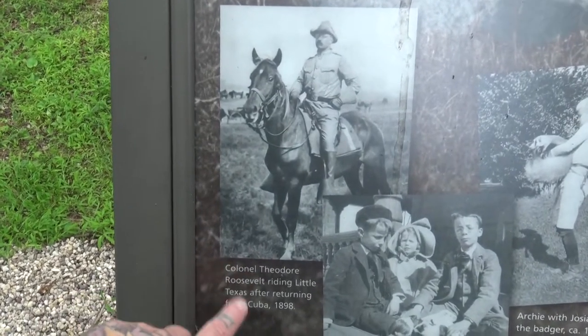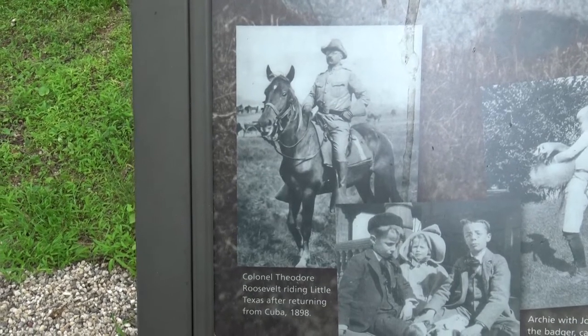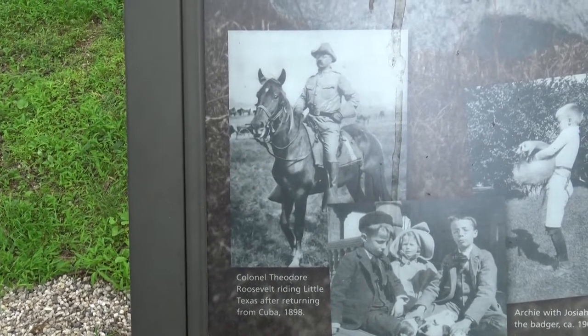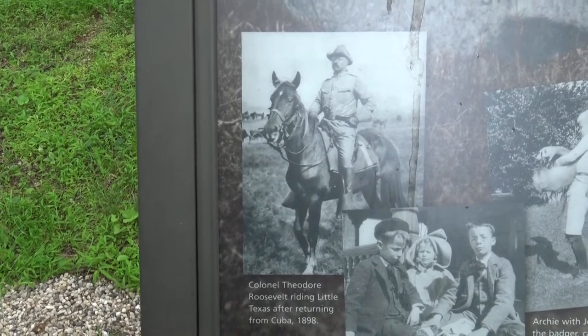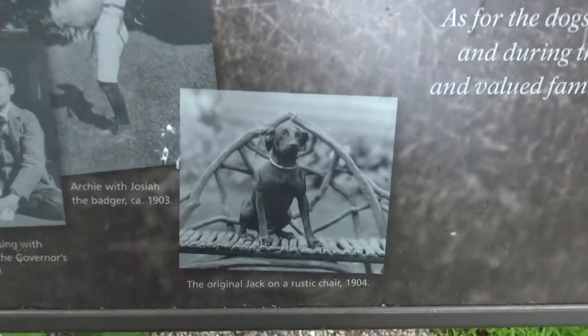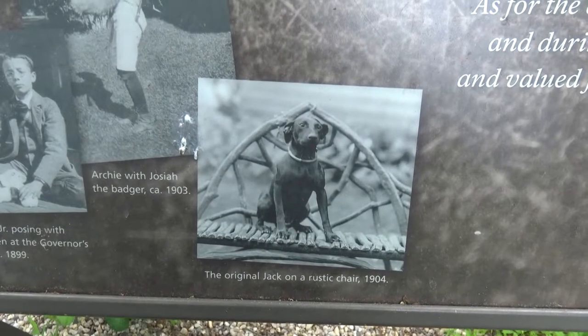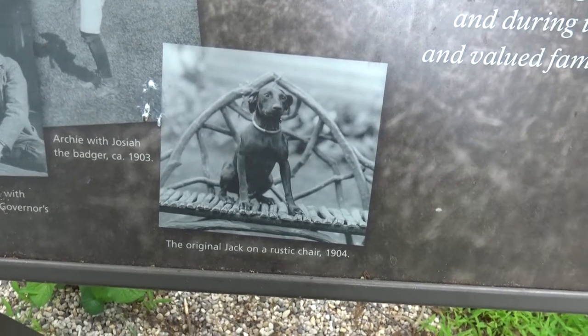We have Colonel Theodore Roosevelt riding Little Texas after returning from Cuba in 1898. Imagine, buried right here is his horse that he rode at the Battle of San Juan with the Rough Riders. And it's buried here. The original Jack on the rustic chair. Dog that was so loved, it got buried twice. The White House and here in Sagamore Hill.